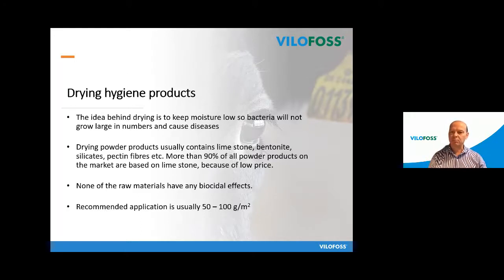When we look at those drying hygiene powder products, the idea is, as I said, we want to keep moisture low, keep it dry, and prevent the growth. Makes good sense. Those products are usually based on either limestone, bentonites, silicates, or sometimes pectin fibers as well. Having said this, if we look into details, my experience over the last 20 years is that more than 90% of all the powder products on the market are based on limestone. And if we look at the composition of each product, we often see that the concentration of limestone is above 90 or even above 95%. So it is the major component in those products.